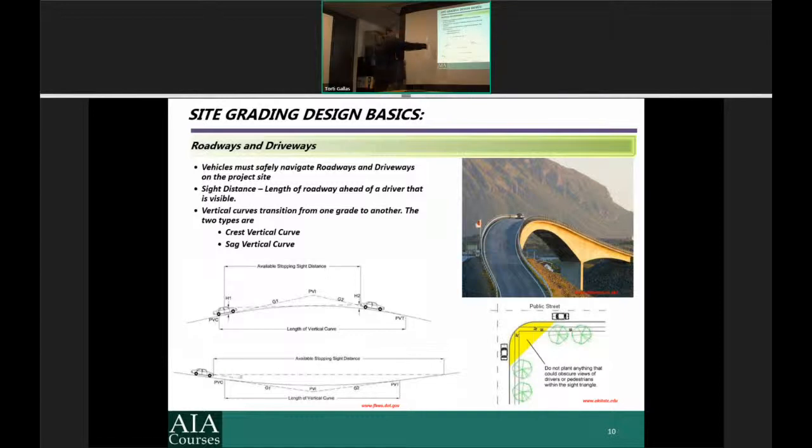As far as the arcs and the dips, we also need to make sure that when we're grading, a car or a truck can go over that slope and not bottom out, right? So we do that. We have a lot of cool models and software where we can make sure that the grades are being accounted for appropriately.